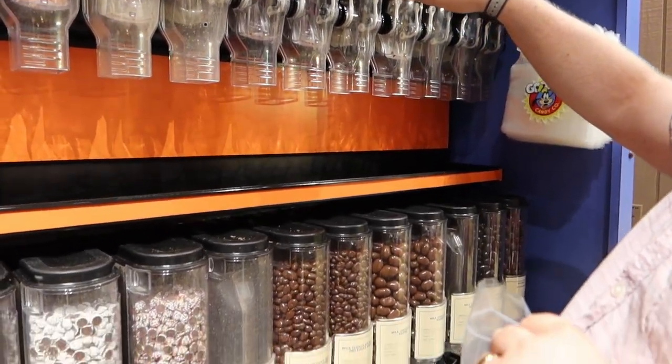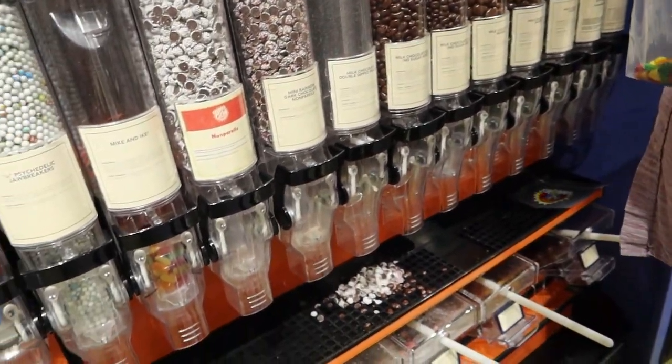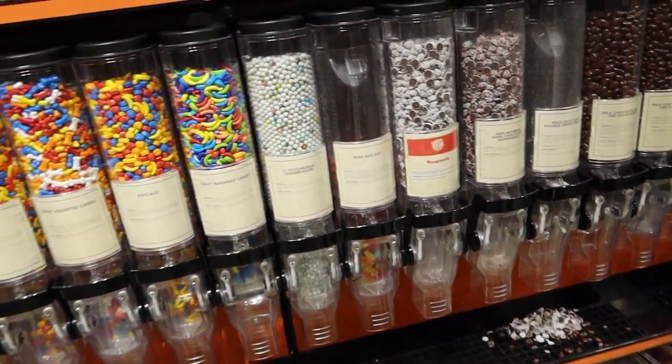Raisins, peanuts, chocolate raisins, almonds, dark chocolate. No, you just get them. Maltesers, basically malt balls. I need to get those.